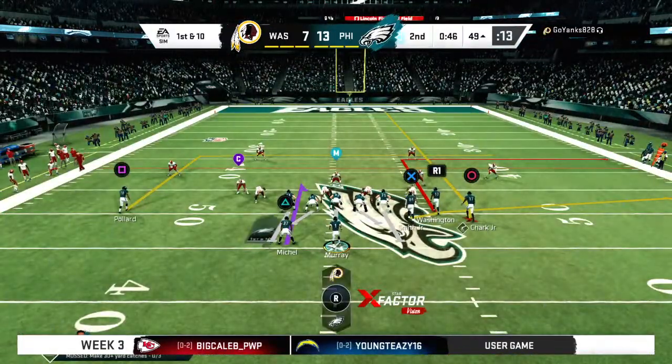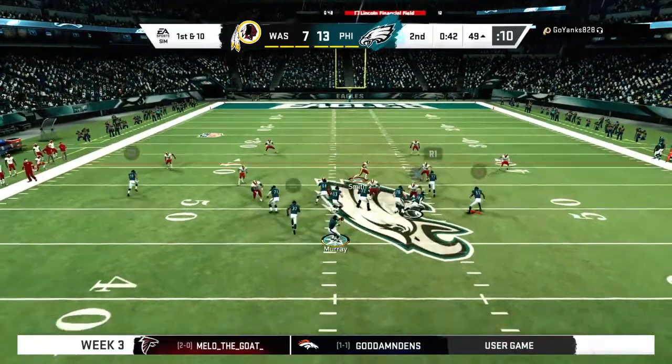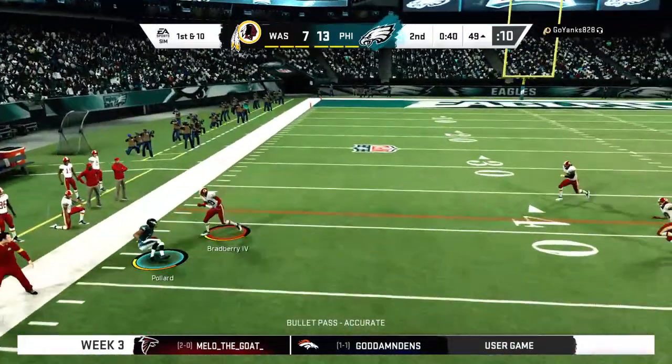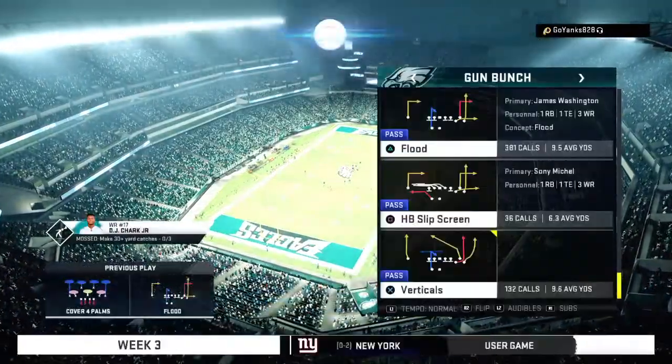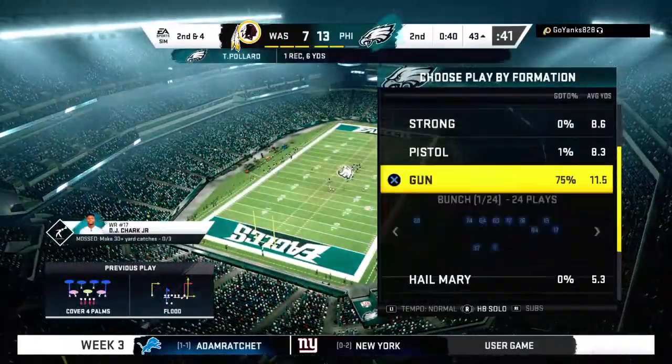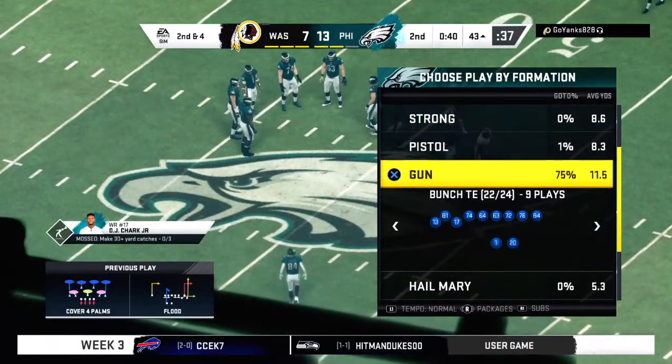Back-to-back good plays have them on the move on first down. First down, Murray. Looking for his running back, and he's got him. The Eagles going to take the first of their timeouts as they'll stop it with 40 seconds remaining in this first half.